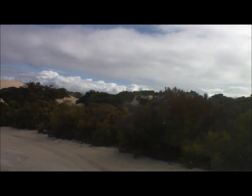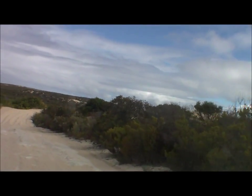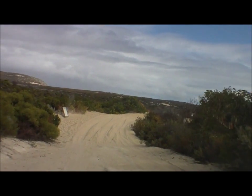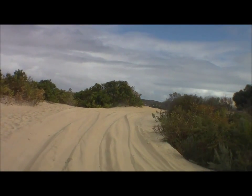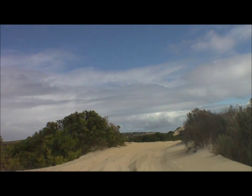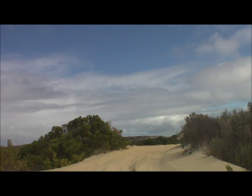This is the Sleaford dune system, and it's for four-wheel drives only, and there's a beautiful set of dunes to have a go at when you're rigged and ready for four-wheel driving, which we aren't at the moment. So we're going to get out of here.